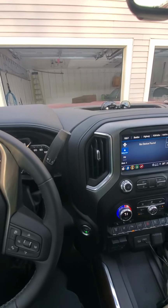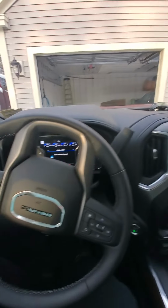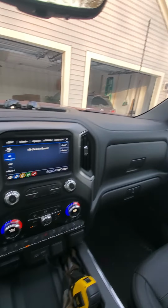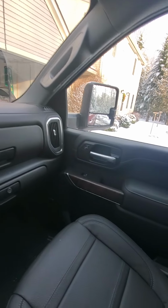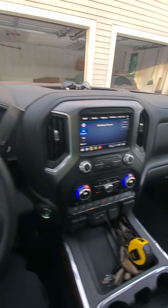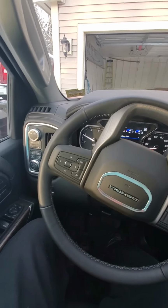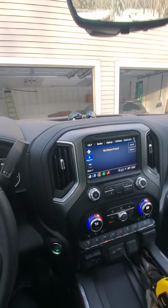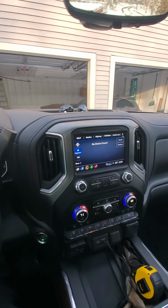On the interior, there's a lot of things here that are a little different than the prior model, but I'm not going to bore you with tons of dialogue here about the interior. What I will say is the fit and finish of the interior, for those of you who are GM guys, are going to feel very comfortable in this truck. It is a little bit of an upgrade in terms of fit and finish from the past truck.